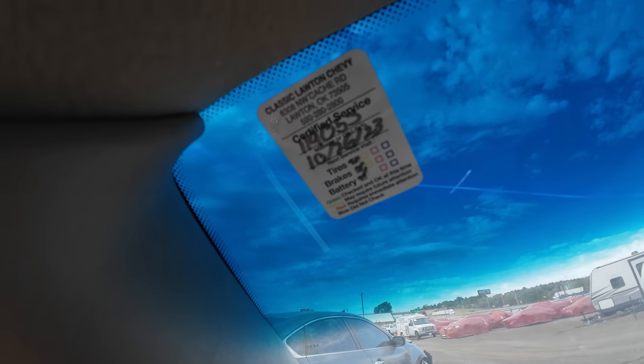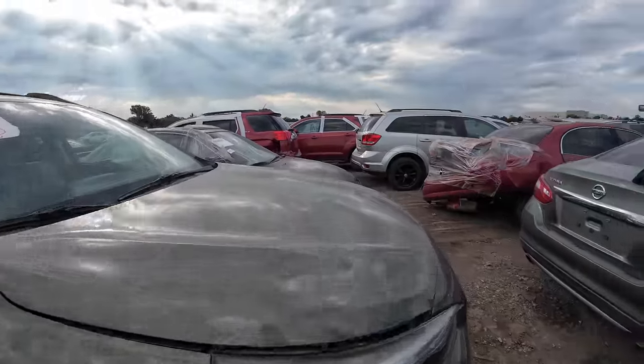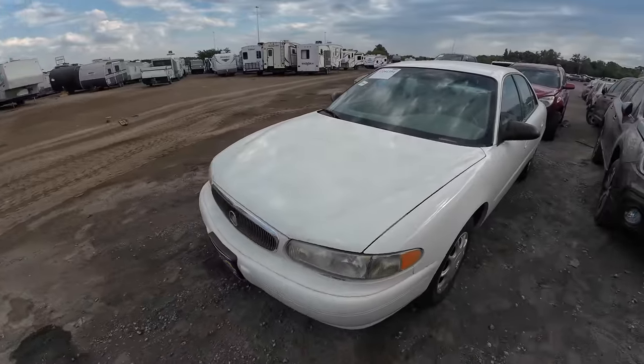They were maintaining it at the Chevrolet dealership. It was due back October 26th of '23 at 119,000 miles. They were maintaining it at the Chevy dealership. An old Buick was receiving the dealership treatment.